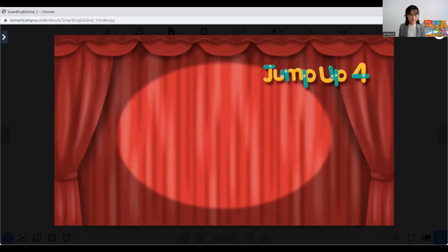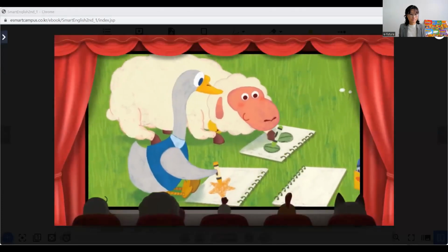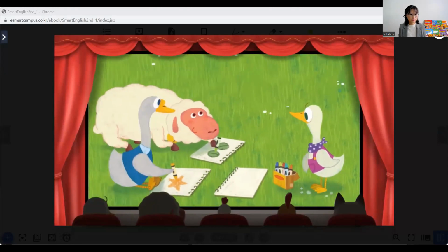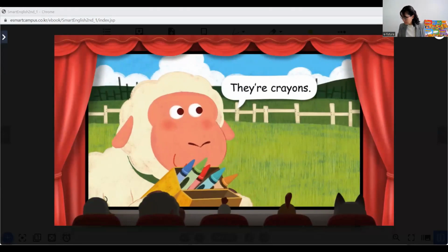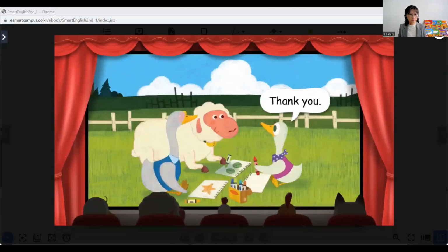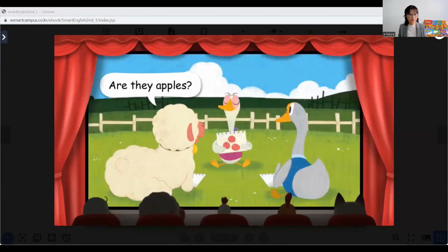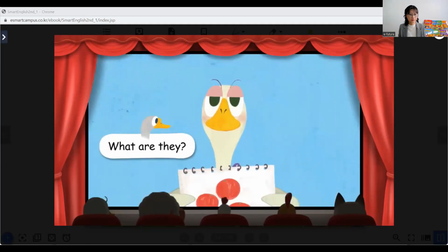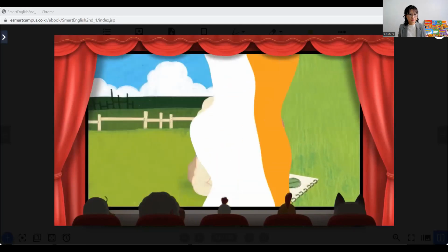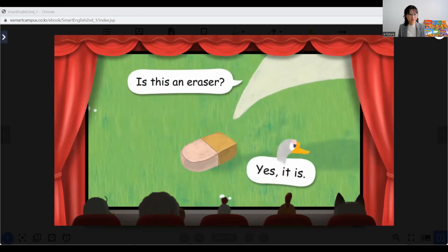Jump Up 4. Funny Farm. Red oranges. What are they? They're crayons. What's your favorite color? It's red. Here you are. Thank you. You're welcome. Are they apples? No, they aren't. What are they? They're oranges. Oranges are orange. Is this an eraser? Yes, it is.